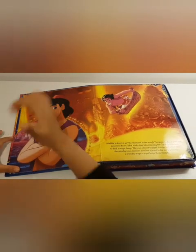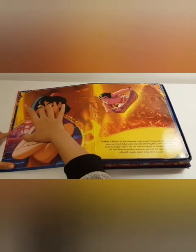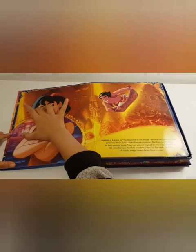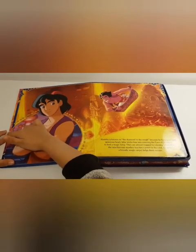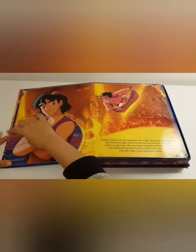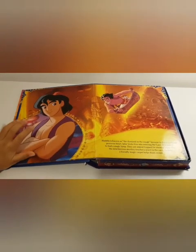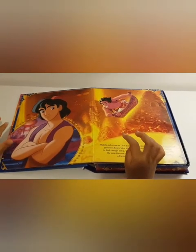And then, can you see that this tower is Jafar's palace? It's bigger than all of the houses and buildings in Agrabah. Can you believe it? It's the tallest. Well, it can't be. It's so huge.